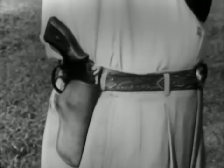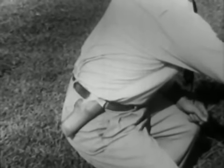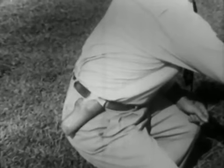A quick-draw holster is a necessity. As the shooter goes to a crouch, the holster tips forward, allowing the gun to slide out easily and in line with the target. By facilitating the draw, this holster contributes to safety, speed, and accuracy.